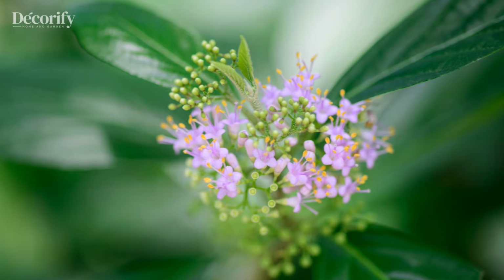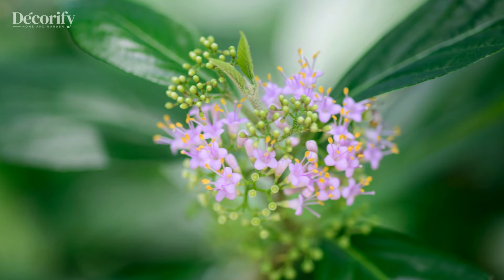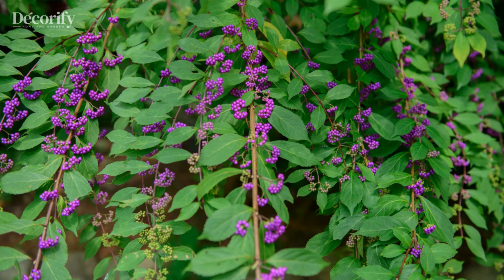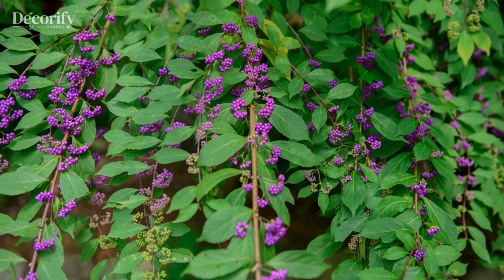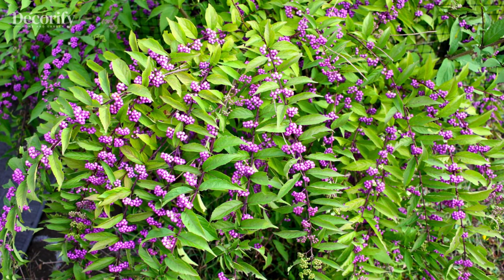Before the berries, the small pink flowers in summer are charming and delicate. It's fast-growing, easy to care for, and thrives in part shade. You'll want to plant more than one just to get that jaw-dropping color impact.